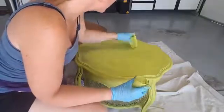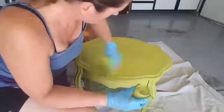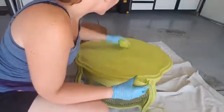All right, my sponge is pretty much done. I'm using a sponge today just because I don't feel like cleaning brushes. You gotta watch out for the integrity of the sponge to make sure it doesn't start falling apart on you.